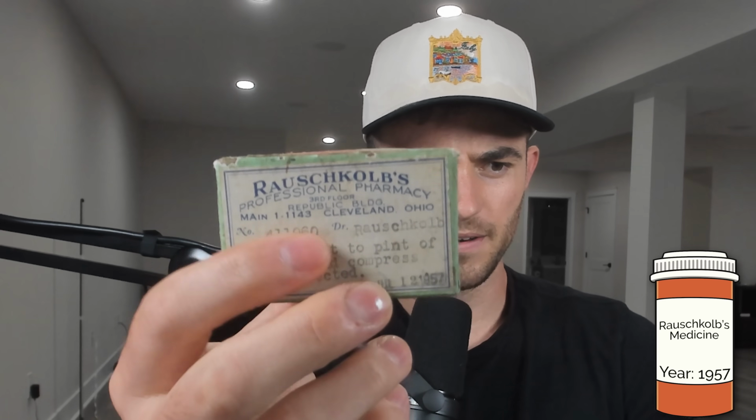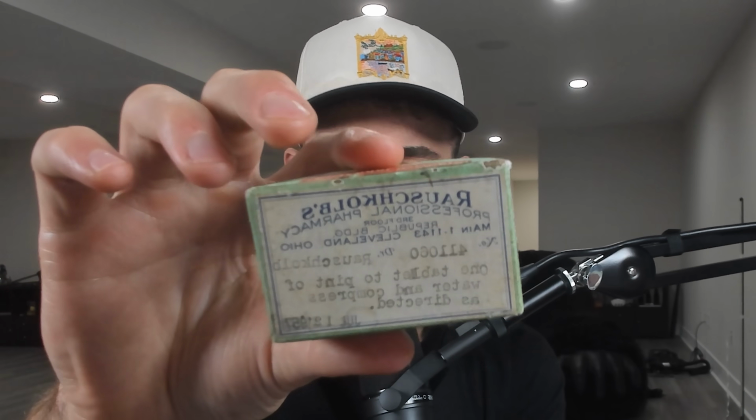And here's one from 1957. It's just some more old medicine. This is a tablet. Take with a pint of water and compress as directed. And now we have AI.